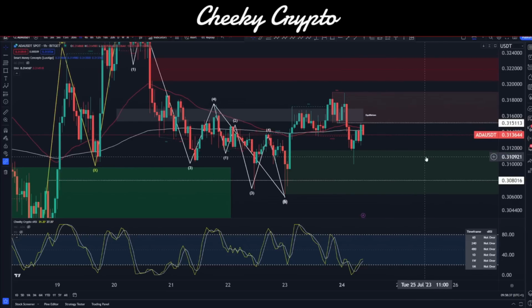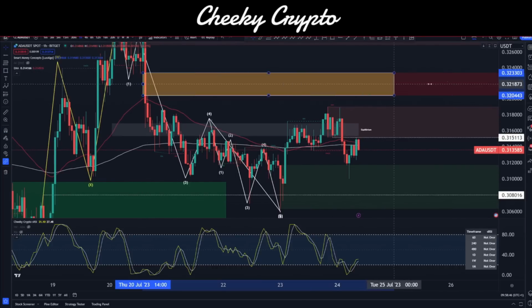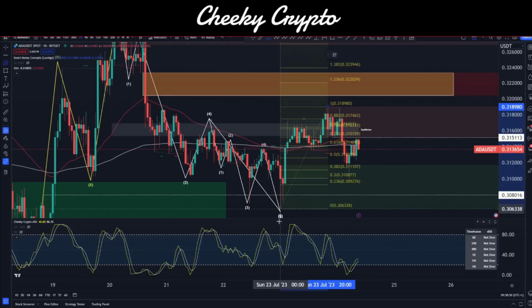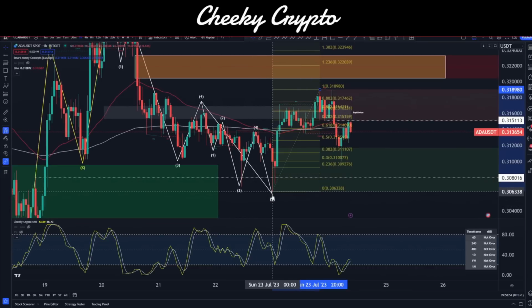So 31.5113 is going to be the invalidation of this structure. I think essentially here what I'm thinking is that we're targeting out the fair value gap, and it's going to be a 3-wave pattern. That's kind of where my mind is at. I don't think we're going to have a 5-wave drop there. It wouldn't be right to see it right there, I don't think.